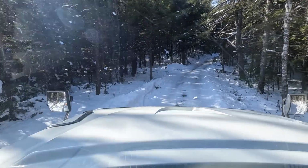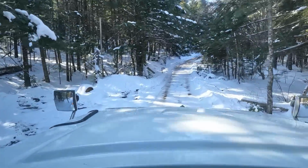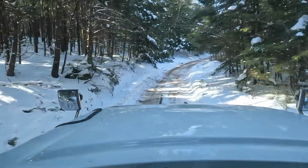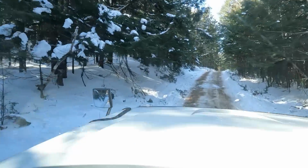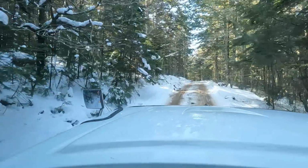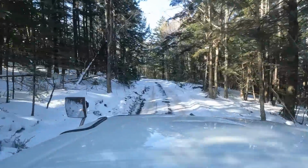Okay, we got our locks on. I'm gonna try to just drive up. I'm not gonna try to punch it. Alright, didn't even spin a wheel there.